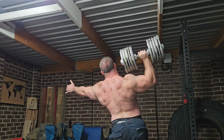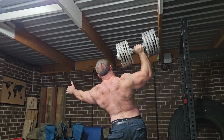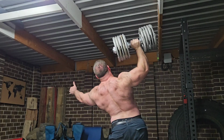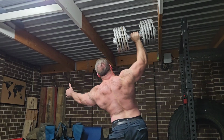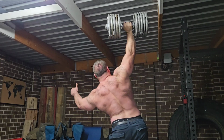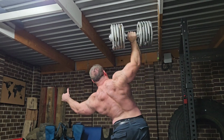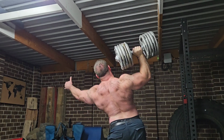The other one, and a lot of people wouldn't have picked this for back development, is the one arm overhead press. Now, yes, it's hitting my delts and triceps. They're the main things that are working. But if you look at my back, it has to work very hard isometrically to stabilize. The erectors have gone into overdrive. My upper back and traps need to stabilize my scapula.